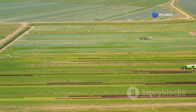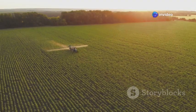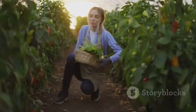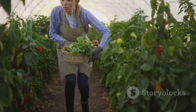Traditional farming can harm the environment. It uses lots of chemicals and disrupts natural cycles. Permaculture offers a different path. It helps us grow food while making the environment healthier.